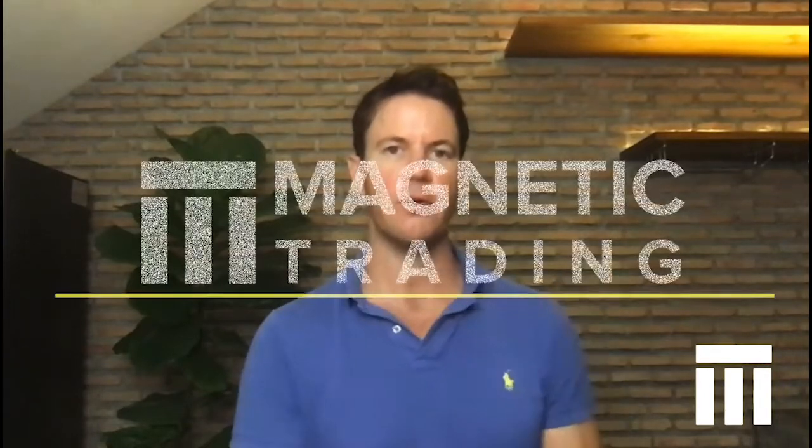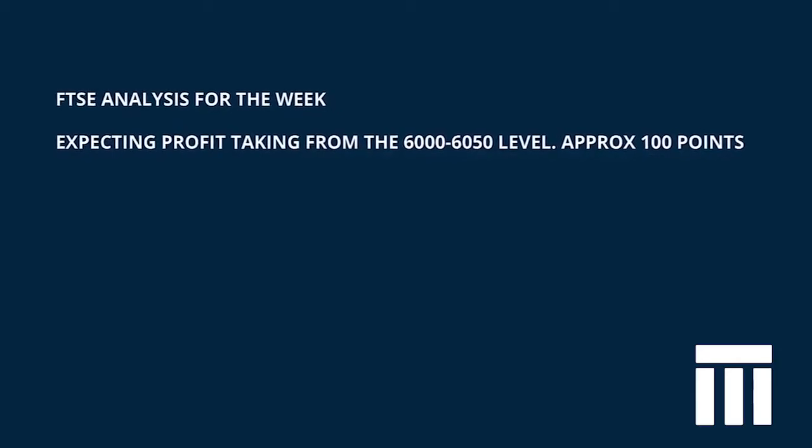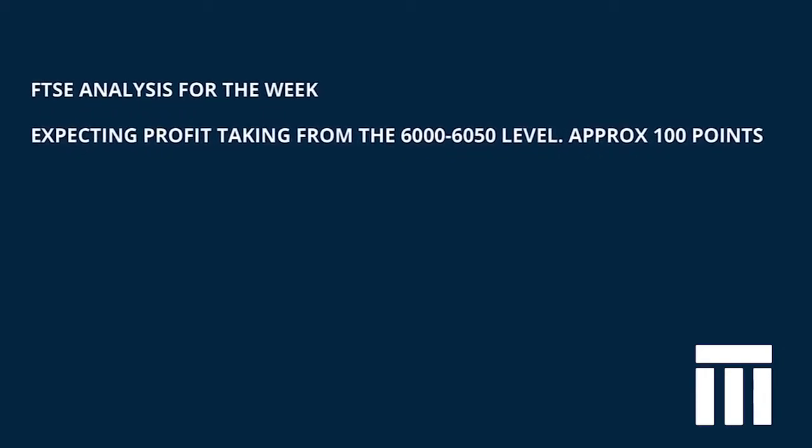So FTSE analysis for the week, well, I'm expecting the market to move up to around the 6,000, 6,050 level, and then some profit taking to come in. So what we've seen is we've seen the market buy out the rumor of President Biden coming in, and now I'm expecting a bit of selling the fact, some profit taking coming in of around 100 points. So you certainly want to keep an eye on that one.